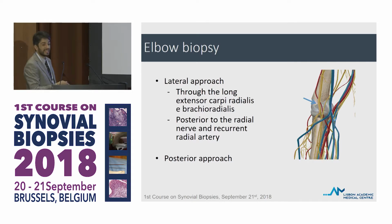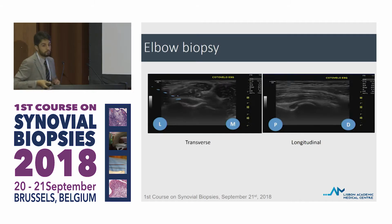The posterior approach, as I told you, although safer in terms of joint injection, for doing a biopsy, since we have to push the needle against the synovium, it's not feasible, I guess. I tried it once, and I didn't like the experience, not the tolerability, but mostly the quality of the material. It was not easy to harvest.